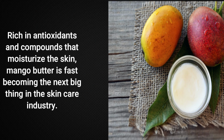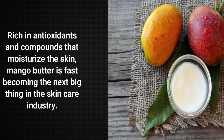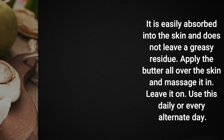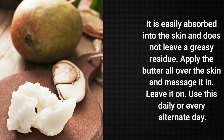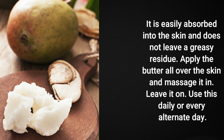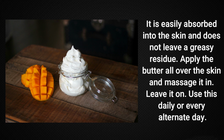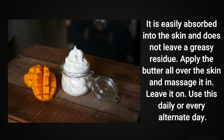Mango butter. Rich in antioxidants and compounds that moisturize the skin, mango butter is fast becoming the next big thing in the skincare industry. It is easily absorbed into the skin and does not leave a greasy residue. Apply the butter all over the skin and massage it in. Leave it on. Use this daily or every alternate day.